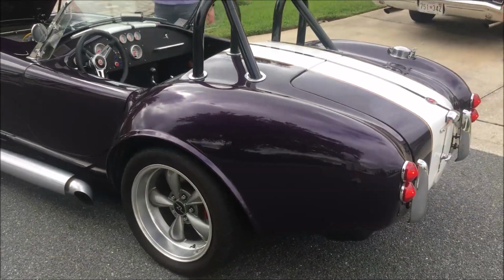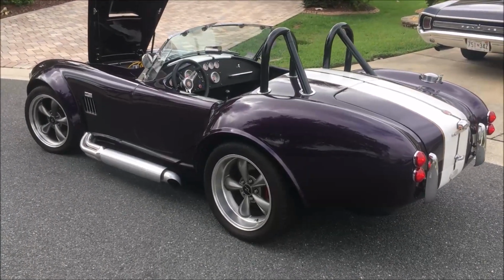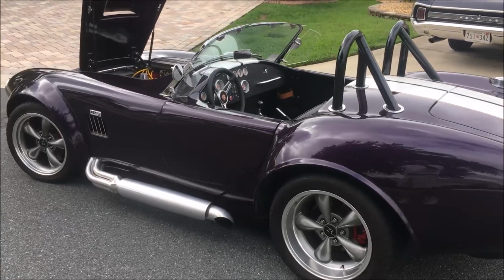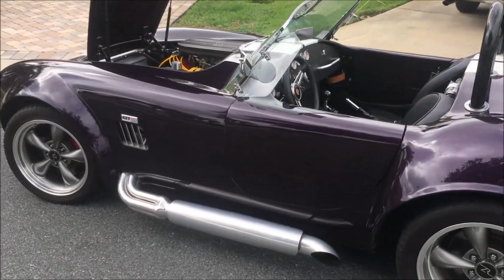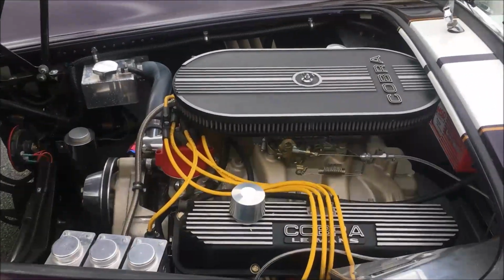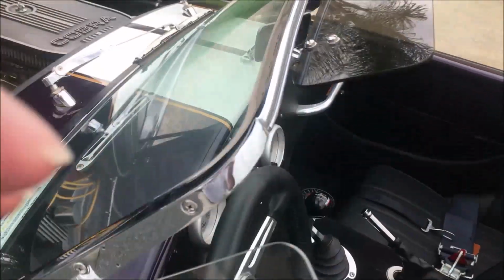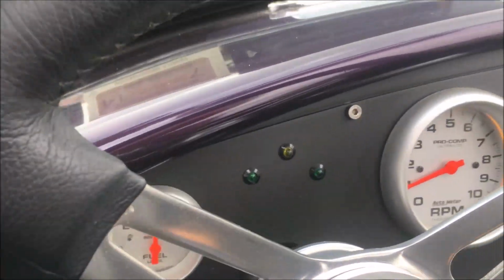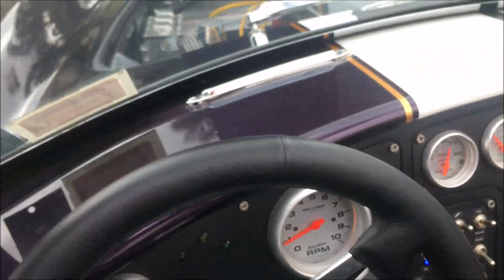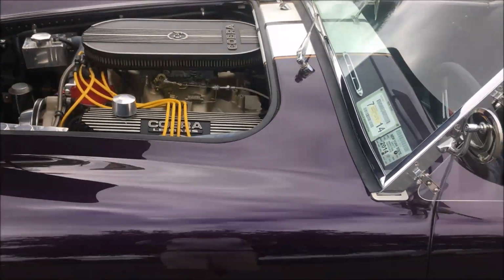Transmission trimming. That'll handle the power of this 427. If this doesn't get you excited, especially at the price we're able to offer it for, you're just not a Cobra guy. It's got like 600 miles. Let me see what it's got. 617 miles since the build. Driving them was not what he did. He loved building them.